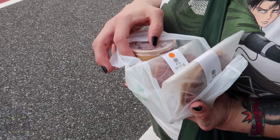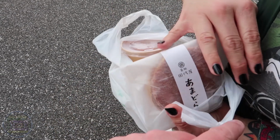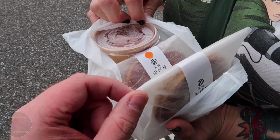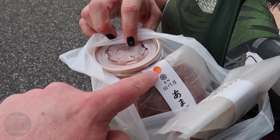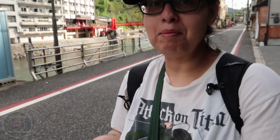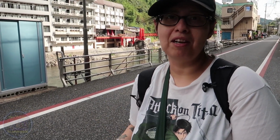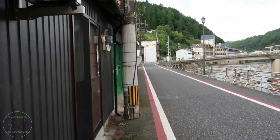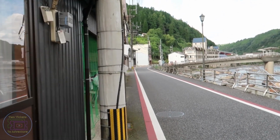So we did step into the sweet shop and picked up a few things. I'm not sure what the flavorings are, but these are like a pancake with azuki bean paste, and I believe this might be sweet potato if I remember from the one video. And then this is warabi mochi, so it's mochi with some type of coating on it. Yeah, it's another dessert. It's all from the sweet shop, and we'll eat those a little later. But we need to make it back to the train station, so let's go.